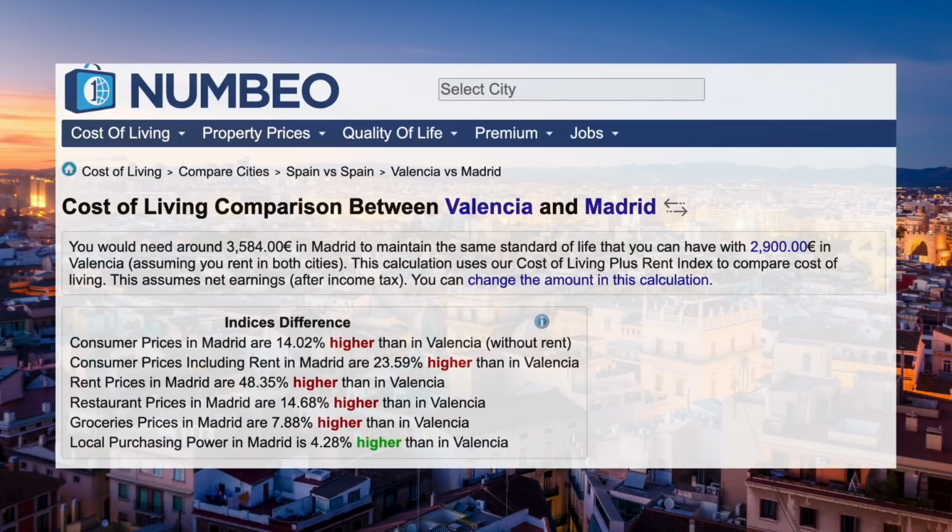Now time to compare Madrid with another city here in Spain. Let's try Valencia this time. And we can see that we would need around 3,584 euros in Madrid to maintain the same standard of life that you can have with 2,900 euros in Valencia, assuming you rent in both cities.